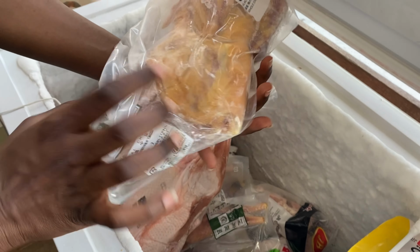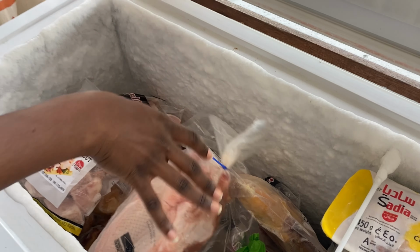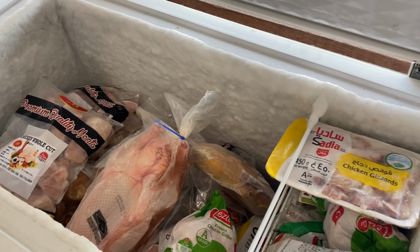Wow, whole chicken. This is halal chicken. So everything in this store is halal. Then you can come here and buy anything you want. Yeah, you don't have to worry. And her quality too is on point. She always sells the best things.